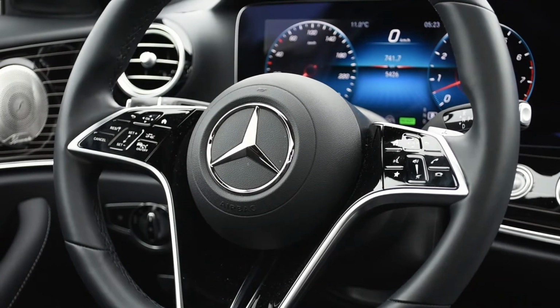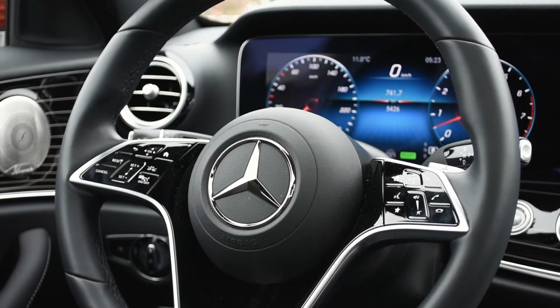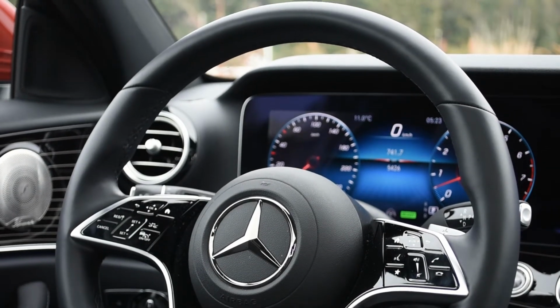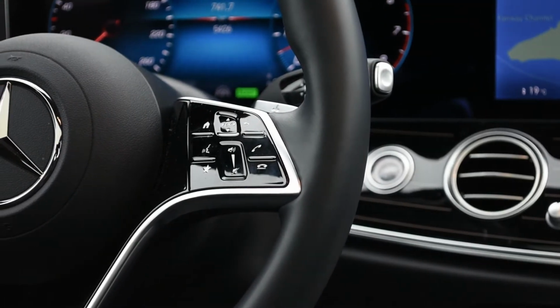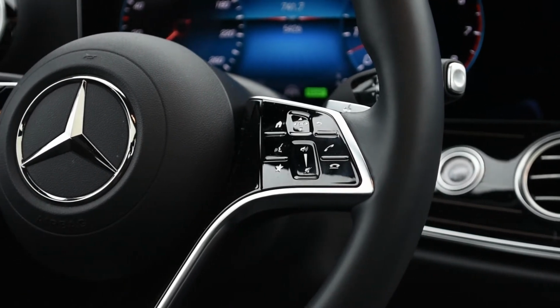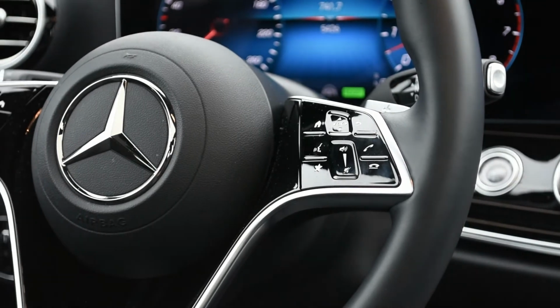Now what's interesting is that Mercedes-Benz vehicles take it up a notch and the steering wheel buttons use touch-sensitive surfaces rather than traditional buttons. So if you want to change the volume, you swipe the volume button's surface rather than press on an actual button. It's the little things like that that differentiate Mercedes-Benz from other luxury brands. The steering wheel is also heated as well.